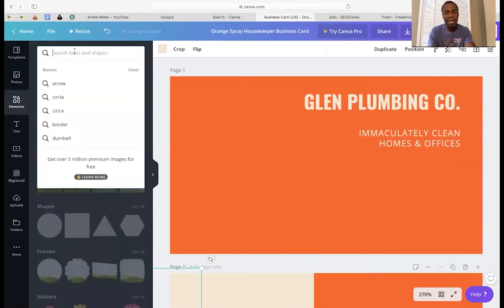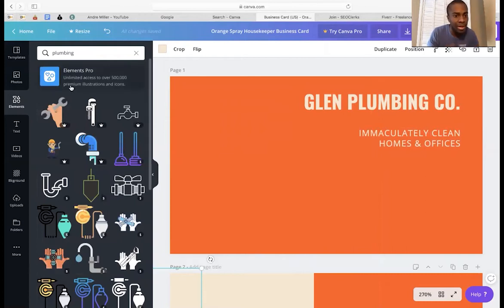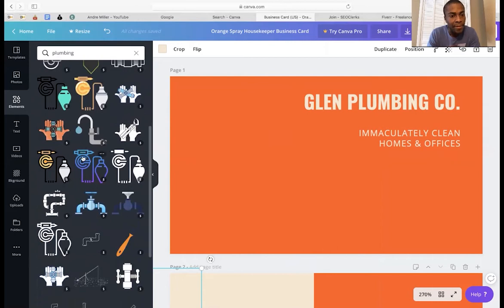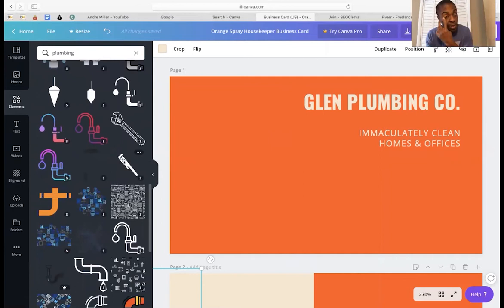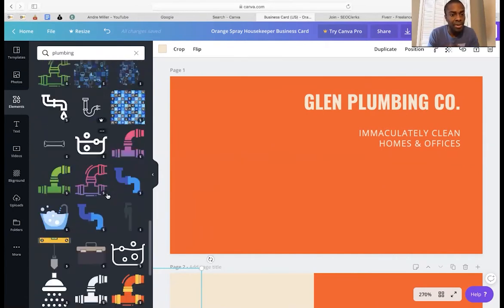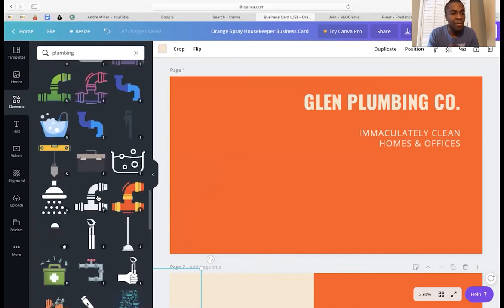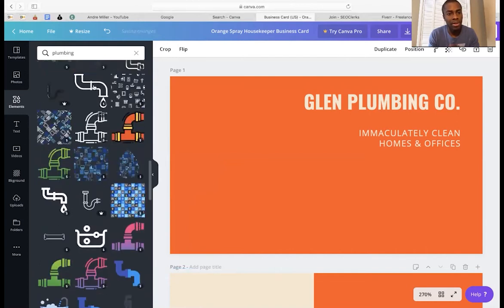Let's find an element, and let's find something in the plumbing, because I'm sure there's going to be, there we go. So we're going to find one that is absolutely free. All right, so we're going to find a free one. There's normally some free ones on here. But if you come on here and you click on the free one, these are all paid. But if you sift through this, you can definitely find free. You can even go to Google.